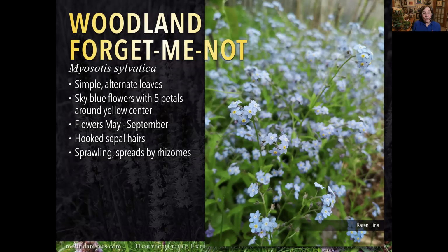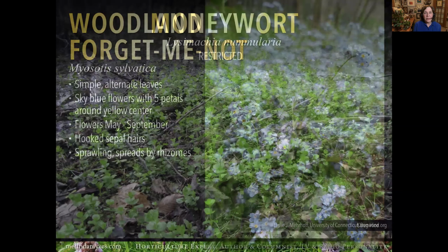So one way to tell this apart from the good forget-me-nots is when you look at the sepals, and those are the little protective coverings at the base of the flower. They have little hooked hairs. And when you look at those, and you can kind of see some of the sepals persisting below the flowers, get a hand lens out. And if they're hooked, then you know this is the bad one and you need to get rid of it.